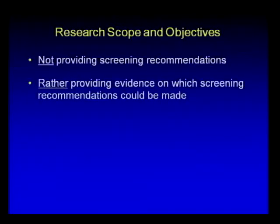It'd be important to recognize that this group would likely not, and I don't think we would be in a position at NHGRI to support providing screening recommendations, but rather providing the evidence on which those recommendations could be made. And NHGRI is in a relatively good position from an NIH standpoint because we are not disease specific.